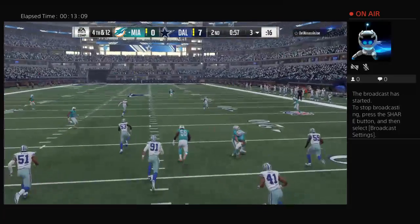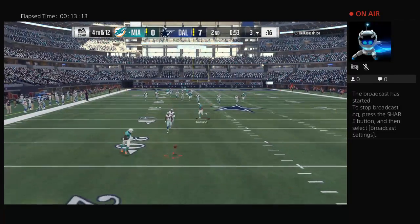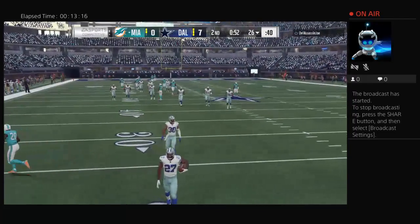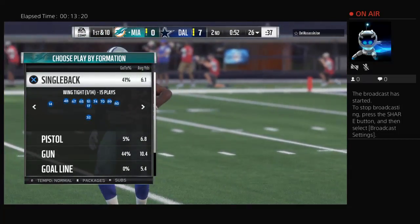So a short drop, but he's able to get it out, and this is a good kick. And this will be down just inside the 30-yard line. The Dolphins getting set to go here.